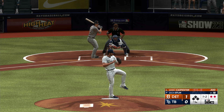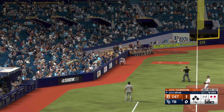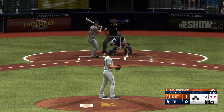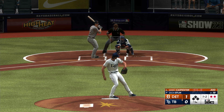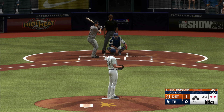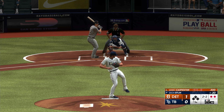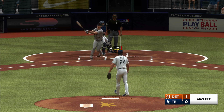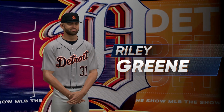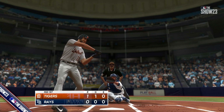Righty to the plate. Fouls that off to the left, and we'll do it again. Two balls, two strikes to count with two outs. It's a good take. Swing and a miss. Struck him out. Couldn't hit the fastball at the knees. Solo shot for Detroit this inning. It's now 1-0.